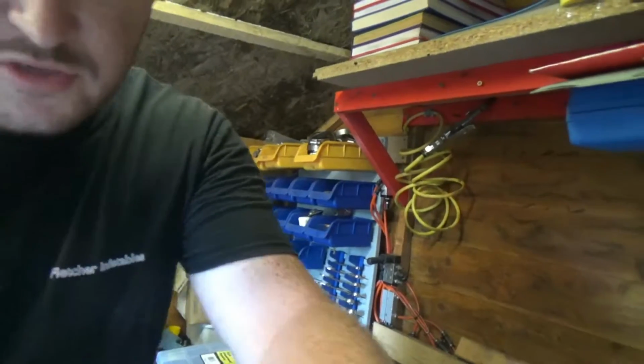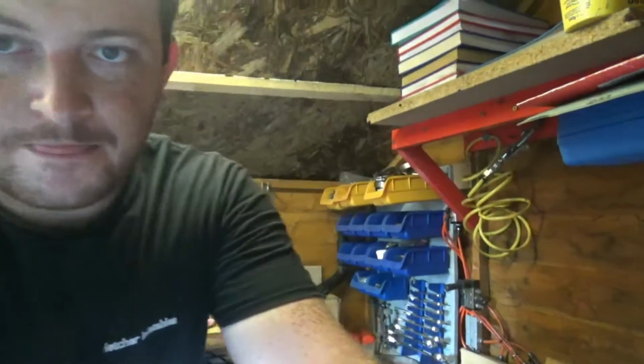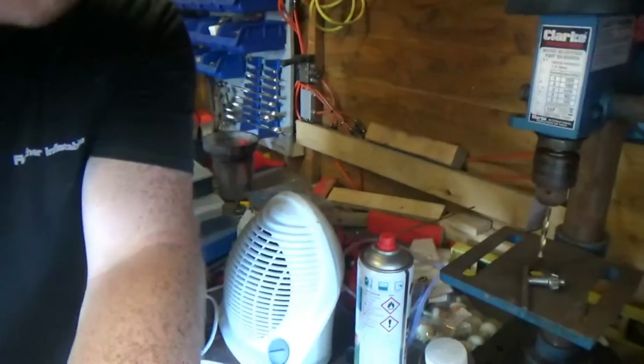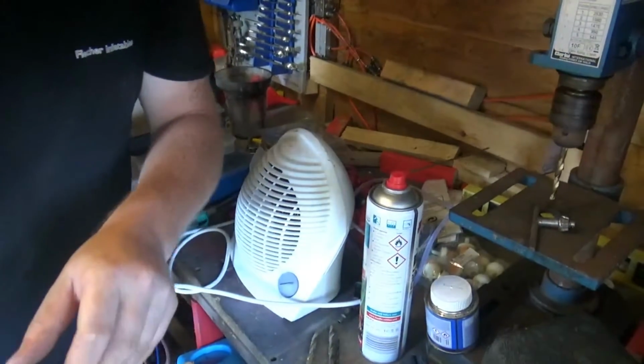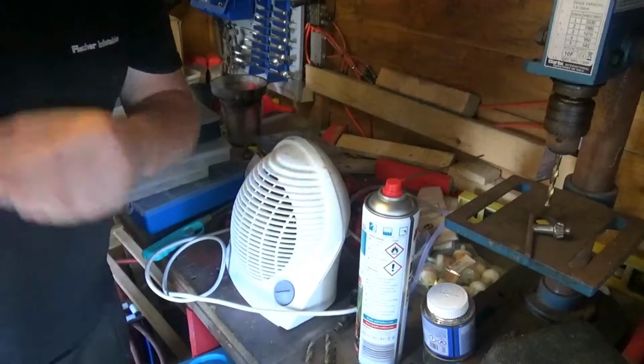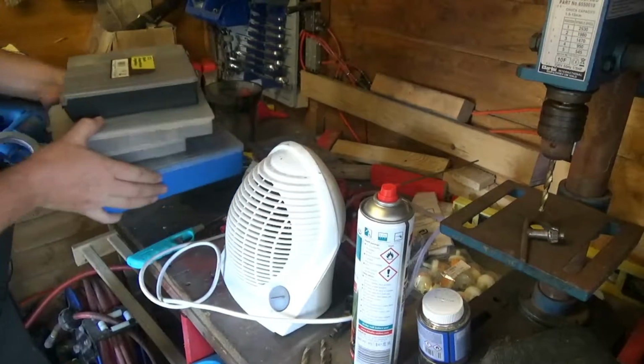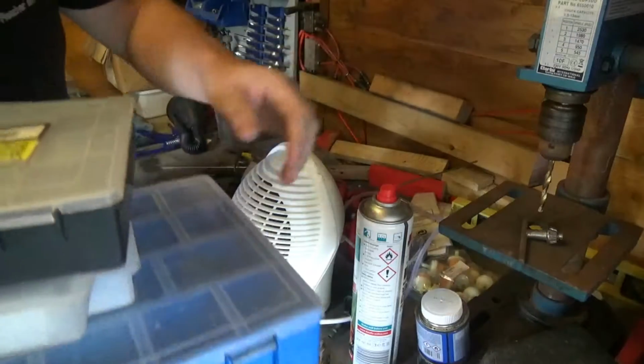It's going to be interesting because I'm just going to be moving stuff out of the way. I'm basically going to move stuff from one side to another, just so I can get to where I need to get.